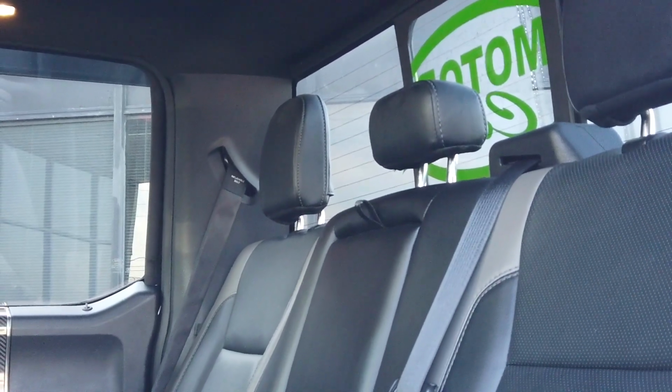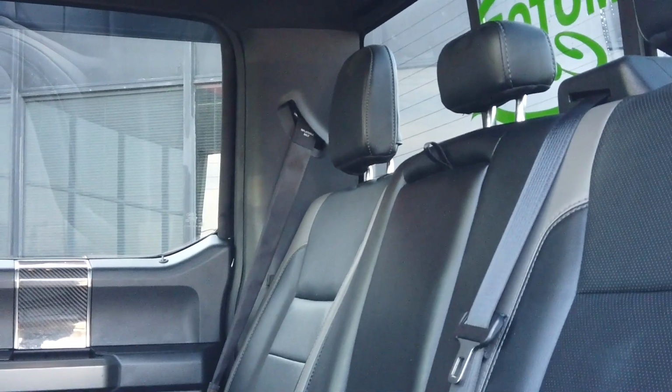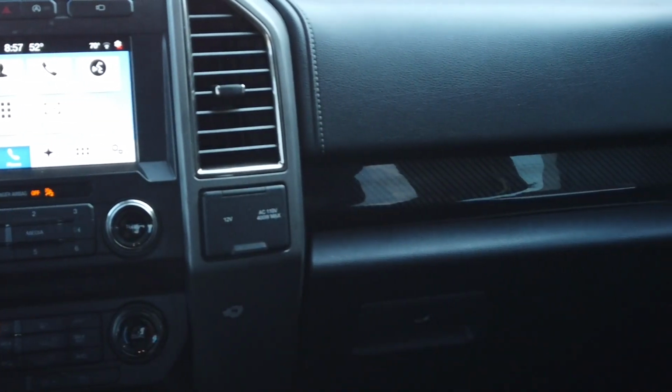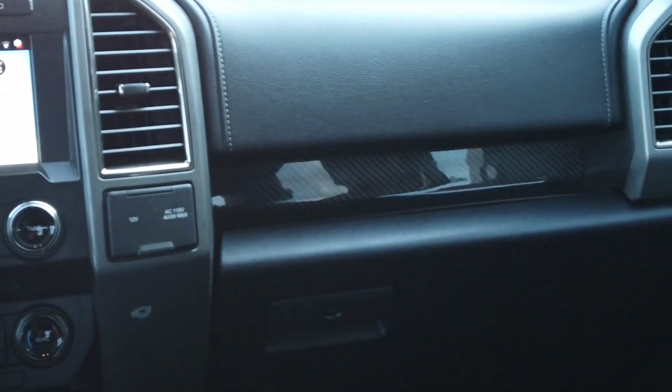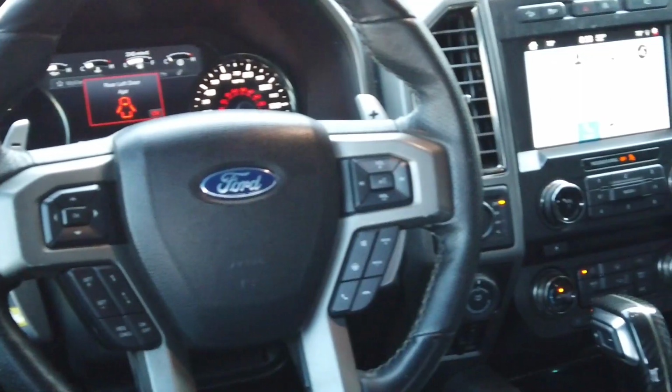Details are everything to me. So the fact that you have carbon fiber on the doors, you have the Raptor engraved into the seats, just all the little tiny things on the steering wheel, how they add this little piece of red in the center. It's just the little things that matter, and this truck's got the big things and the little things.